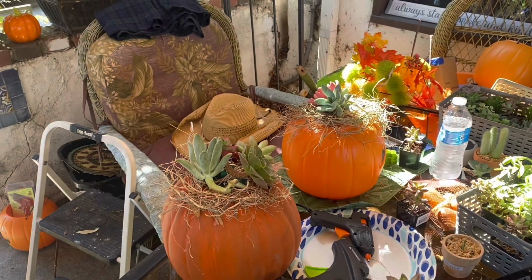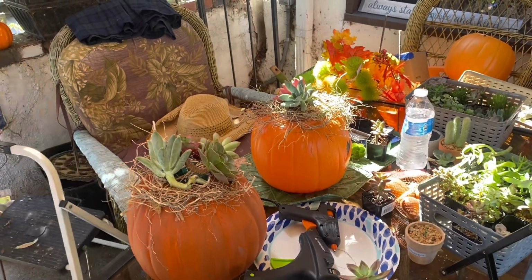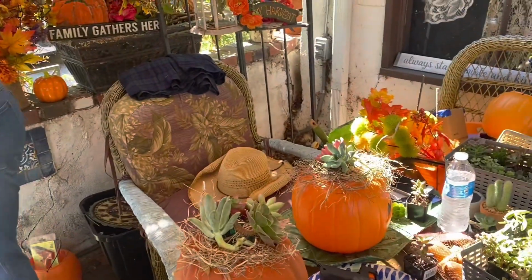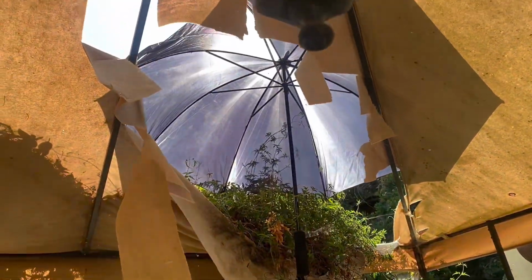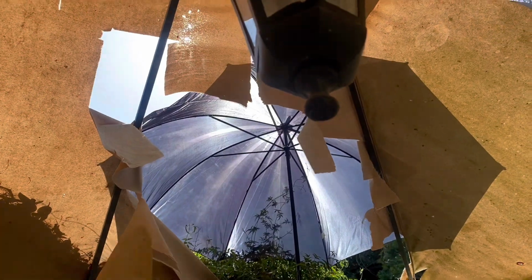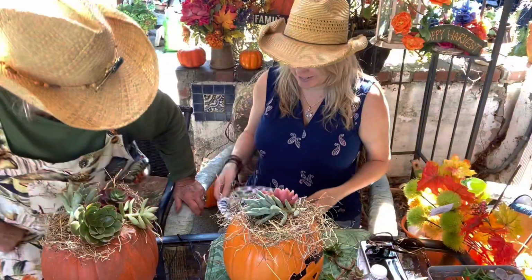This is not a tutorial, ladies. We're not the pros. Don't do this at home. Yeah, these are the don't do's. But look at that umbrella stuck up there in the broken ceiling. We're doing great. I'm like, where's my plate?